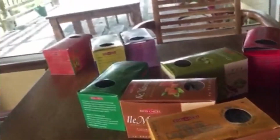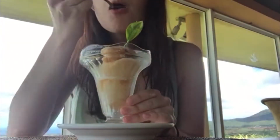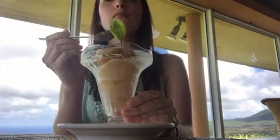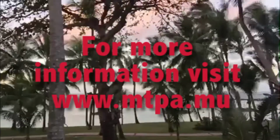tasting now. It's not enough at Bois Chéri to just drink all the lovely flavors of tea. They infuse it in everything in their delightful restaurant. I enjoyed everything from garden salads with tea dressing, vanilla chicken, green tea calamari, and of course a selection of tea sorbets coupled with the most magnificent view. A perfect ending to a Mauritius travel adventure.